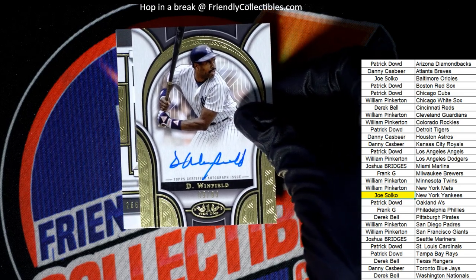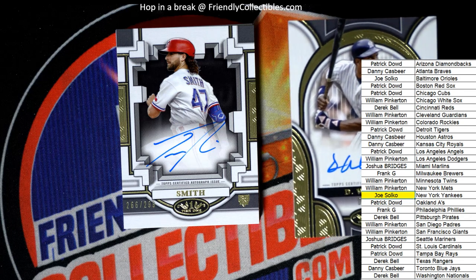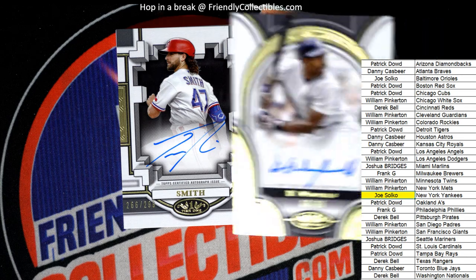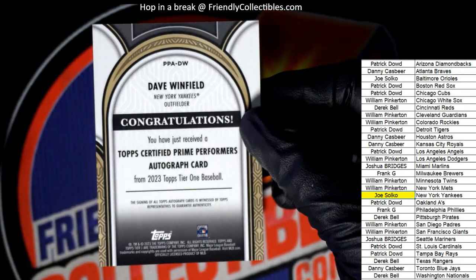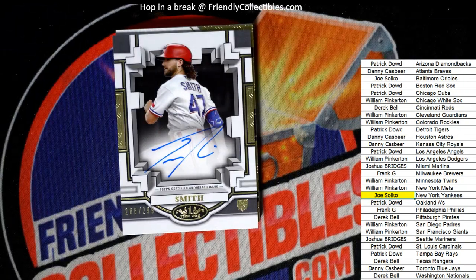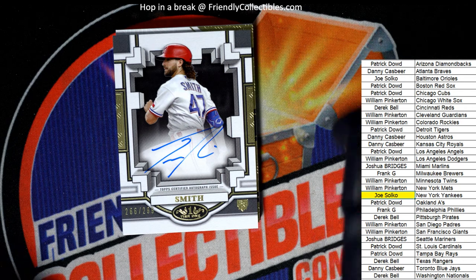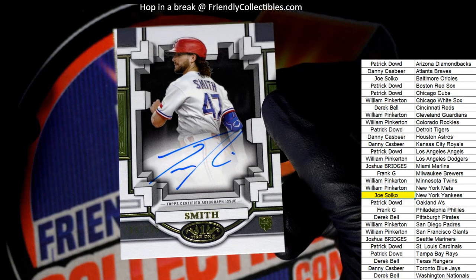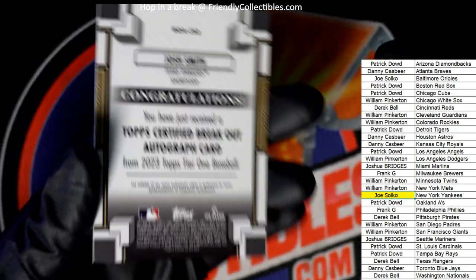Here's hit number two. Oh, wow. It's a Rangers Smith autograph, rookie. This is a prime performer as Dave Winfield. Well, Derek hung on to him and scores this rookie. To 299. So there's our two autographs right there.